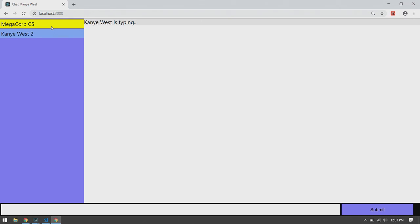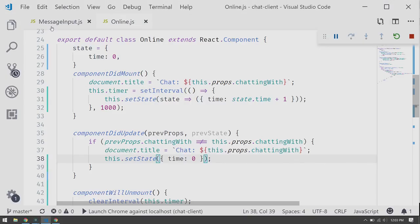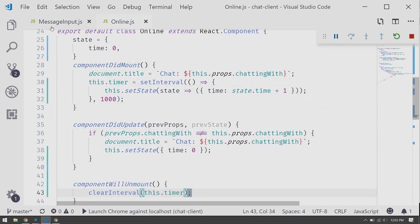Timer's counting. We change it, timer resets to 0 and starts counting again. Great. Now, if you've been writing React for a while, you know that this is kind of a mess. Or if you're just watching, you might know this is kind of a mess.